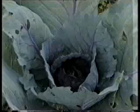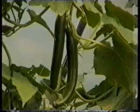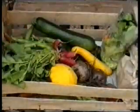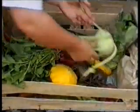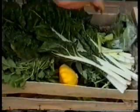Much of the produce goes direct to the customers via a veggie box scheme. Now becoming popular all over the country, the box system enables people to buy fresh organic vegetables direct from the grower. Collection from a central pickup point neatly sidesteps the stranglehold which supermarkets have on food production. It also means that money is kept circulating in the local community rather than financing corporate foreign investment.